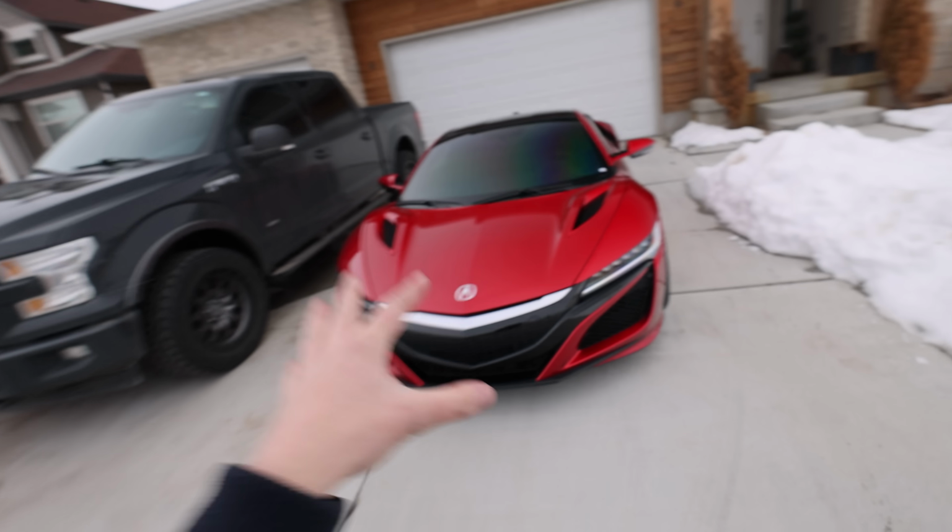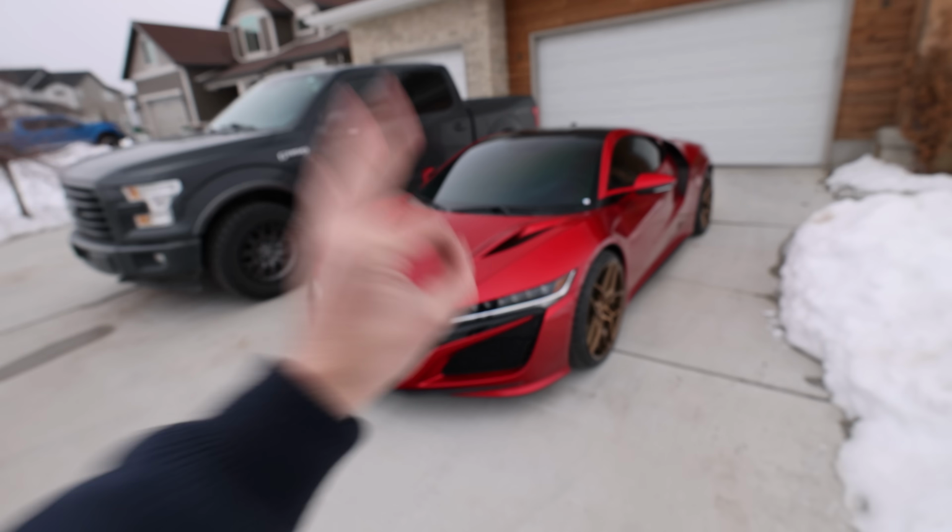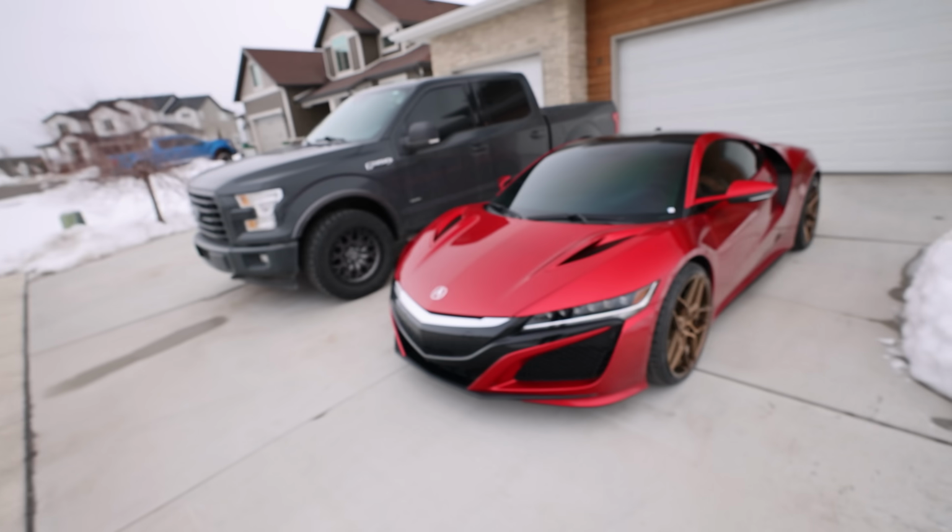Okay, I feel great. Now, every time I modify a buddy's car, I'm always a little bit nervous. Are they gonna love it? Are they gonna hate it? Obviously, with Burlacker's Mustang, I kind of sort of knew he was gonna hate it. With Johnny's Acura NSX, he's always wanted bronze wheels. I think he's gonna love it. I think the car looks amazing. I think he's gonna dig it. I hope so. If he doesn't, it's kind of sort of awkward.